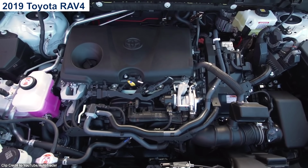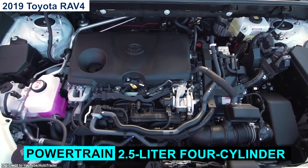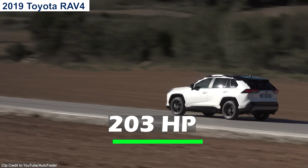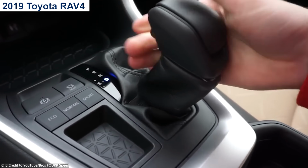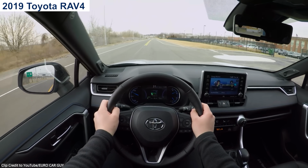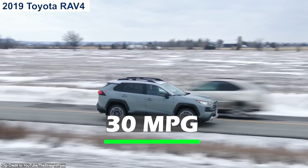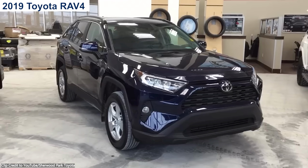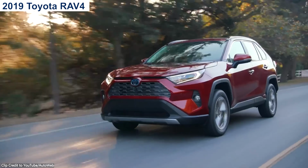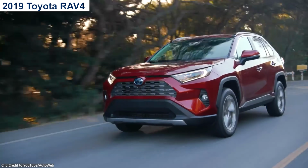Every 2019 RAV4 comes powered by Toyota's trusty 2.5-liter 4-cylinder engine, producing a solid 203 horsepower. Matched with an efficient 8-speed automatic transmission, this combination delivers smooth acceleration and impressive fuel efficiency, averaging around 30 miles per gallon overall. Plus, whether you choose front-wheel drive or optional all-wheel drive models, the RAV4 provides confident handling and comfortable cruising on the highway.